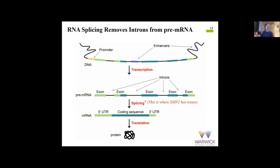So this slide here shows the central dogma of molecular biology. And that is that basically your genetic material in your genes is transcribed to form pre-messenger RNA. So pre-messenger RNA is effectively a single-stranded RNA copy of your DNA that contains exons, which are your coding regions, and introns, which are your non-coding regions.